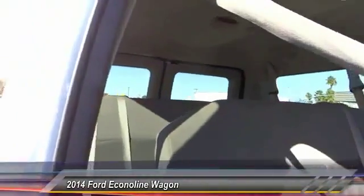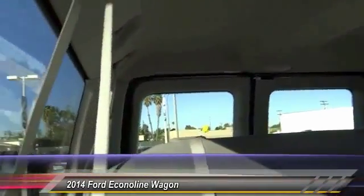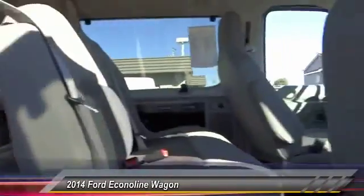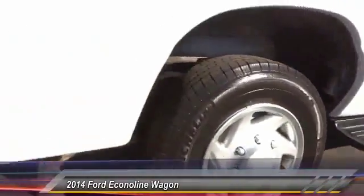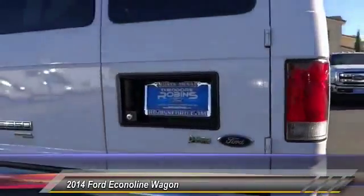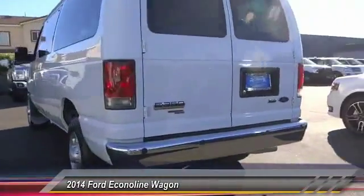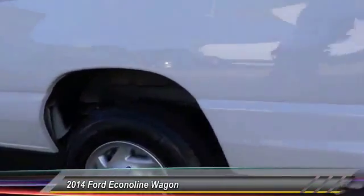Here are some of this vehicle's great options: traction control, backup camera, power steering, air conditioning, front floor mats, cruise control, automatic stability control, AM/FM stereo radio, clock, trip odometer. A vehicle like this doesn't come along every day. Come in and get it before someone else does.